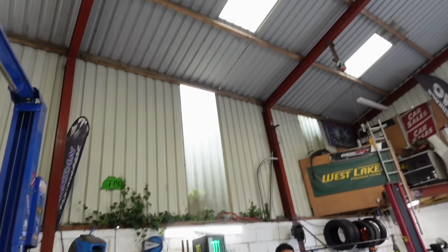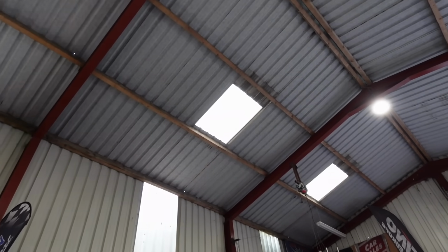What the f is that? It's a bird. It's an Irish leprechaun on the roof.